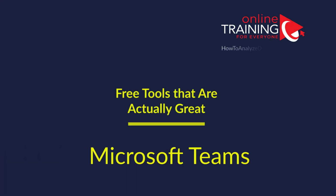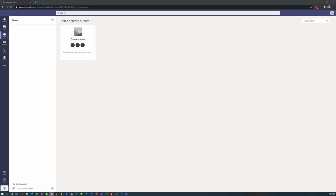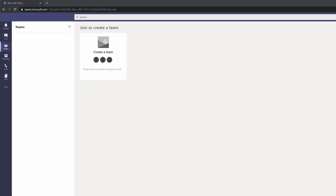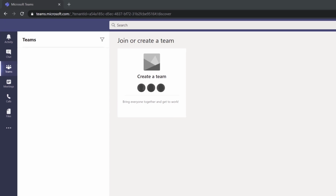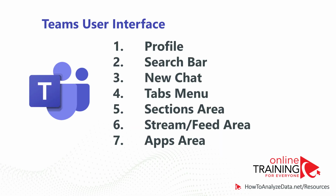Let's first start by looking at Microsoft Teams and how you can use it to become more productive. Microsoft Teams is a collaboration and organizational tool from Microsoft that allows you to dramatically improve your productivity as an individual as well as in the team environment. What you see on the screen is how a brand new account looks when you create a new account on teams.microsoft.com. Microsoft Teams is available for the desktop, for the web, and for mobile devices.